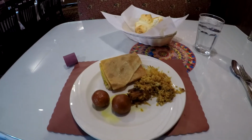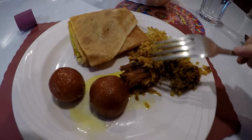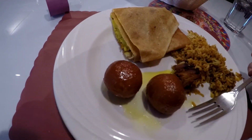I decided to get a second plate, but definitely not as much. So I'm still a little hungry, but not completely. So I got more of the chicken biryani. Got a couple things of dessert and this masala dosa. This looks interesting. Baked very nicely. I suppose I have like chutney or something in it.